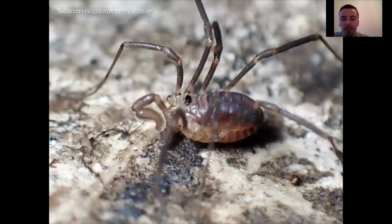Also get some rather nice harvestmen, and probably the most interesting of which is this Sabacon. So this is a species that was only found new to Britain back in 1980 on the Gower in South Wales, and has since spread throughout all of Wales, and is now in parts of England as well. It's believed to originate from the Pyrenees. And it's got these really quite amazing pedipalps at the front, covered in these long hairs that they believe they use to mop up springtails or Collembola.